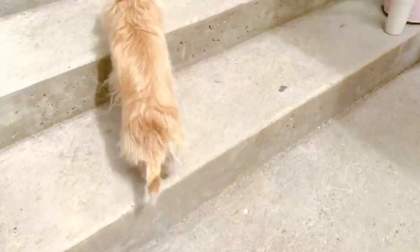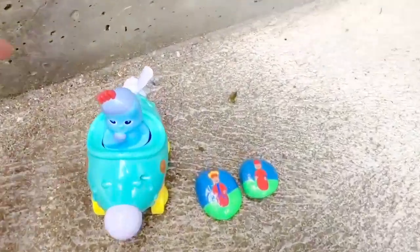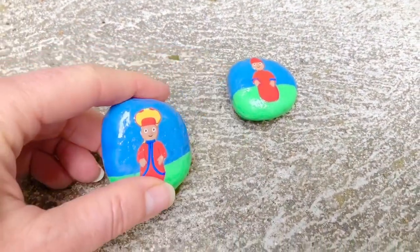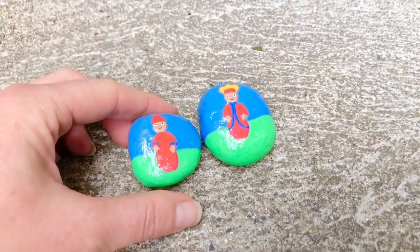Oh, and Puppy seems to know where he's going. And there are the final 2 Pontipines with Iggle Piggle in his Pinky Ponk car. 9 Pontipines and 10 little Pontipine rocks.